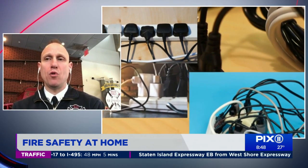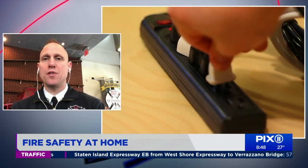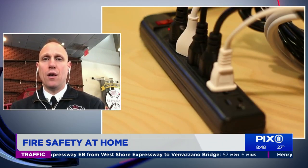Also, you want to be careful that you don't have the extension cords running under carpets and stuff like that, or anything that can ignite. Now, some folks are going to look at this and go, but wait a second, I have all my computers and printers and all that stuff plugged into this power strip. Do you view that differently?